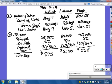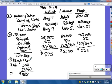And the total interest of that note was how much? 560. And how many days had passed by the end of 2012? 33. So 560 times 33 over how many days? Not 360. What was the term of the note? 60 days. 60 days equals what? $308. This was 2012 interest for Fargo because it hadn't fully matured.